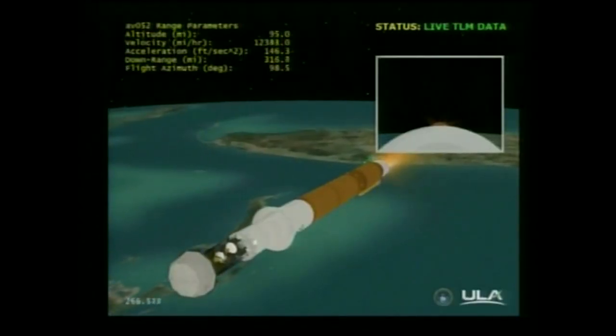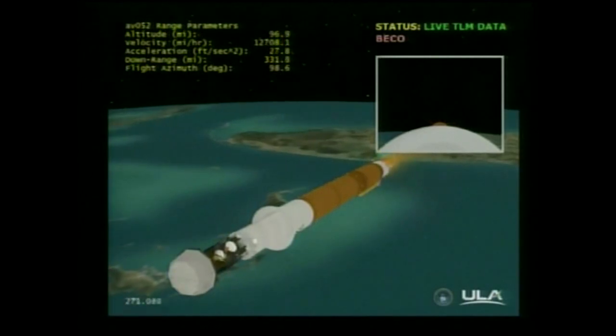And we have BECO. Engine shutdown looks good. We have retros and stage separation. Looks like a clean separation. The LOX and fuel pre-start. The GN2 purge of the RCS is underway.